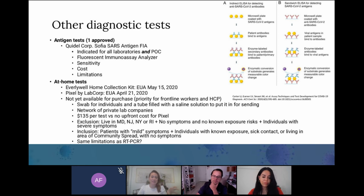But this company seems to be very well funded. They have received FDA EUA approval for their home tests based on data that they leverage from the Bill and Melinda Gates Foundation and United Health Group. So, while 25% of doctors might not be able to collect appropriately, the jury's still out on whether patients will be able to do so. Obviously, there's other home kits as well. There's Pixel by LabCorp, which has no upfront charge for patients. There's also a Rutgers group that has developed a saliva-based collection, which patients obviously can't mess up.